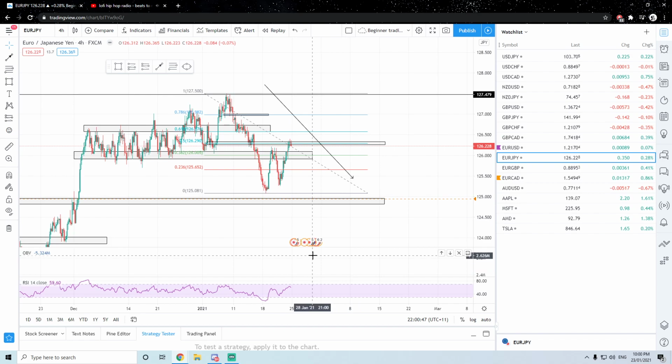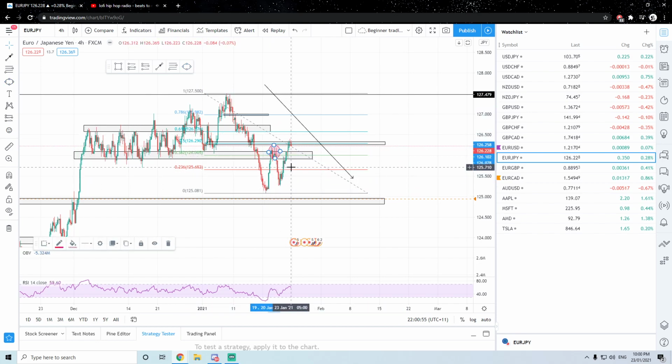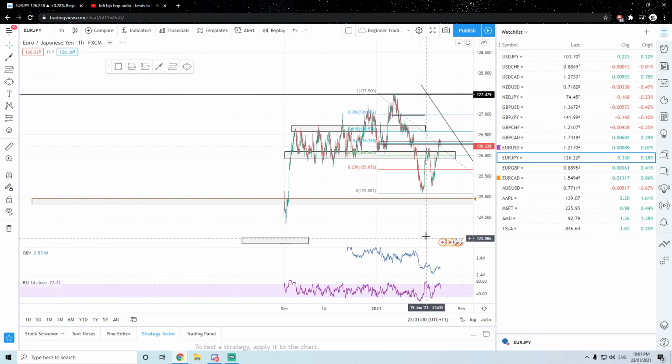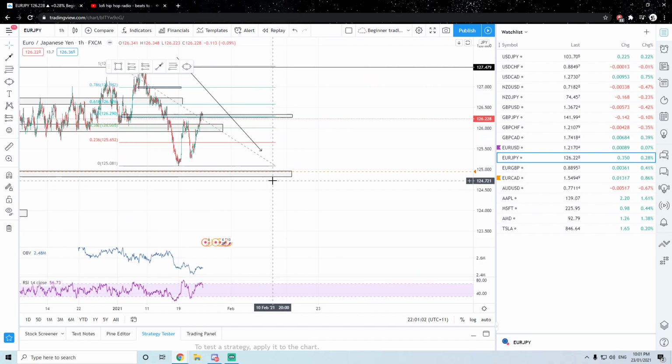these lows. But a key point to be wary about is that it did end up coming around here and wasn't able to continue all the way down. So you know, we're just going to have to be careful on this pair. It really isn't the greatest setup, in my opinion, but once again, we're just going to look for, during the week, just enough signs to actually enter in on this trade.